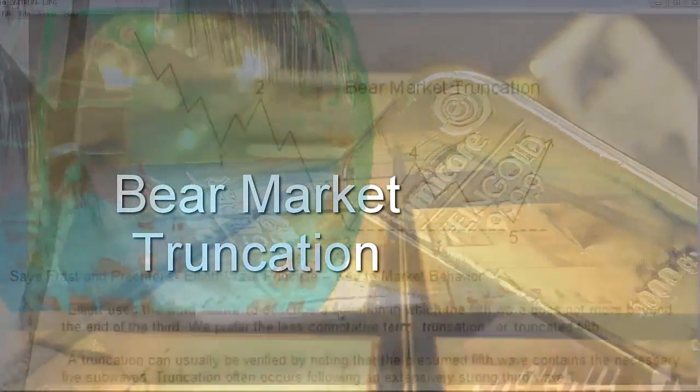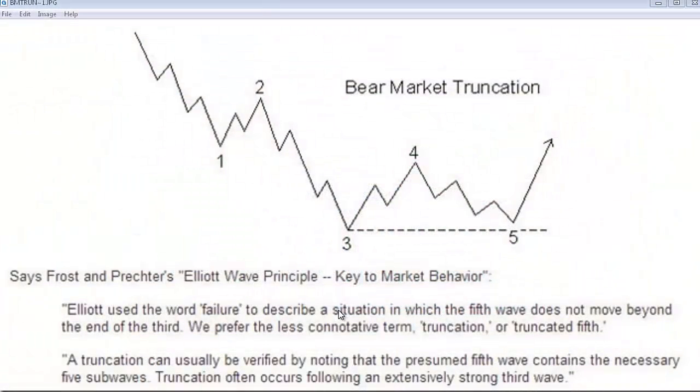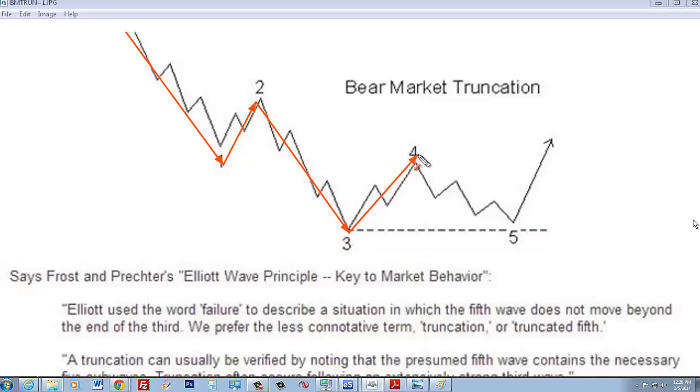And the pattern that I kind of want to discuss with you is simply, it's a bear count, but it's a bear market truncation. And this comes directly from some work by Frost and Prechter off of the Elliott wave principle. And it is a truncated 5th wave. And in essence, what you're looking at is this. Typically on a bear count, what you're looking at is 1, 2, long 3rd wave, 4, and your 5th wave will typically be what's called a standard zigzag, in which the low of 3 is going to be above the low of 5. Now, when you have equal lows, we've talked about this many times, it's simply called a flat or a truncated 5th wave.